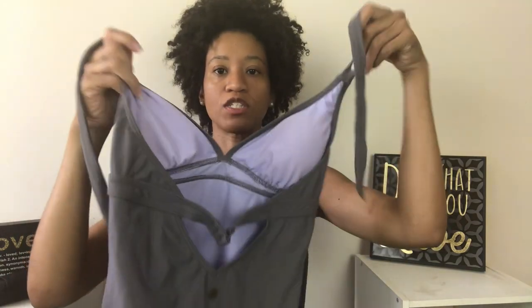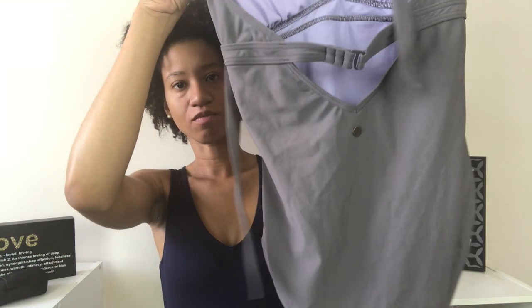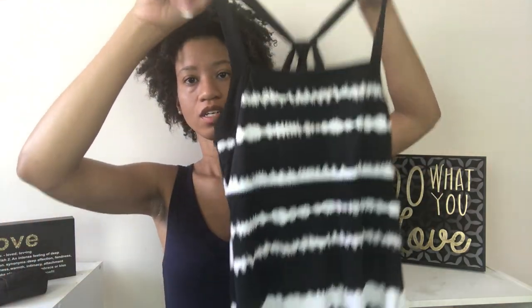Okay, I ain't got time to waste because I don't know how much film I got left on my phone. This is an Athleta swimsuit. Athleta. No, this is Prana. I'm sorry. Prana swimsuit. This is cool, right? And this is Soybu. Yeah, I got this. I sold this before for like $20. So that's cute, right? A little swim dress.